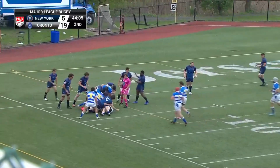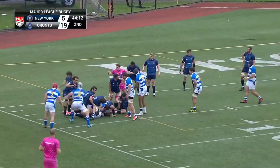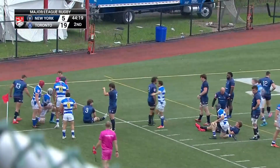Wrestling with the ball carrier. Leave it, White, leave it! Now New York defending their try zone again. Let's use it. And it's charged down by Shepard on the exit kick, and it's going to be a knock-on. It's not going to be a try, Mike Petrie.